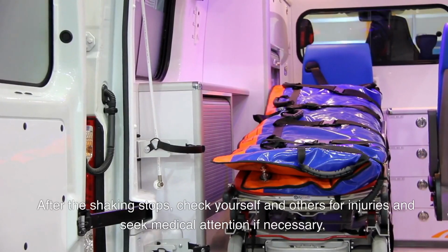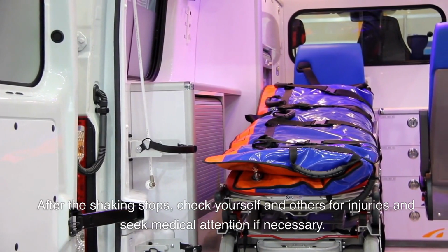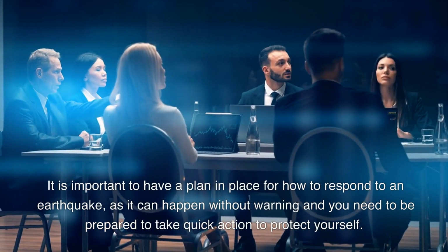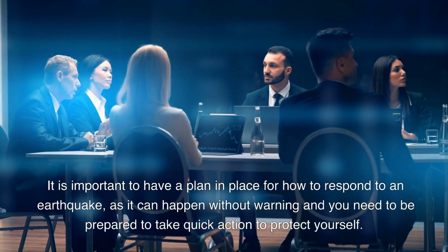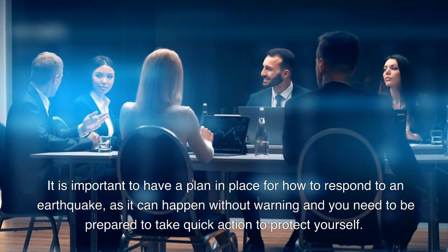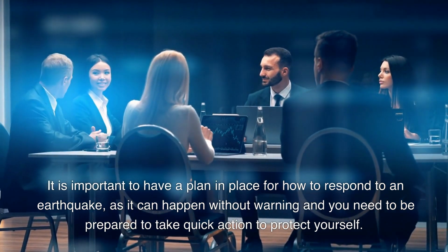After the shaking stops, check yourself and others for injuries and seek medical attention if necessary. Be prepared for aftershocks, as they can occur without warning and may cause additional damage. It is important to have a plan in place for how to respond to an earthquake, as it can happen without warning and you need to be prepared to take quick action to protect yourself.